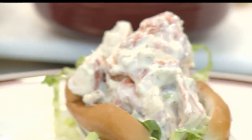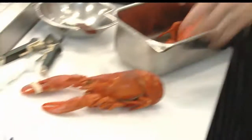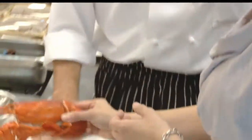What's up next is lobster roll. We start with boiling, heavily salted water, and we cook these for 8 minutes. And then we end up with this. Voila. One of these characters goes into a lobster roll.